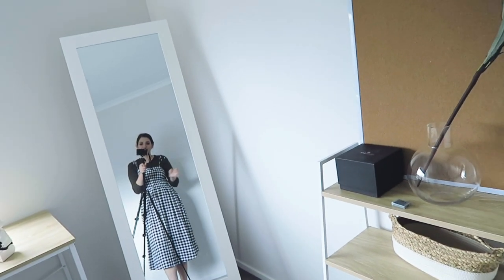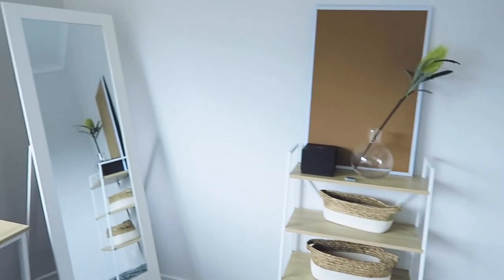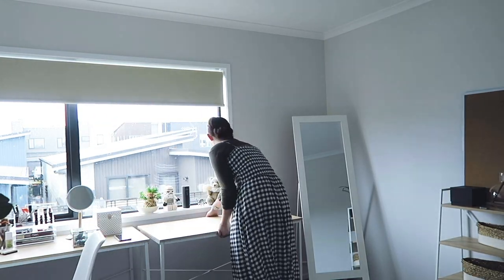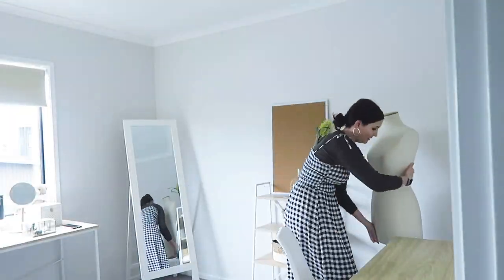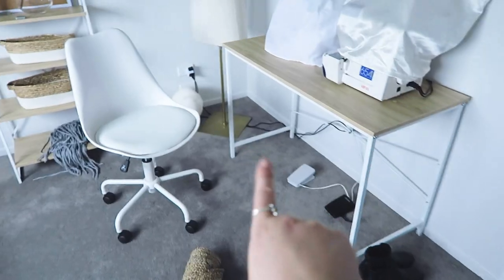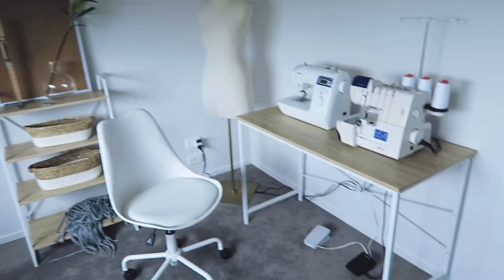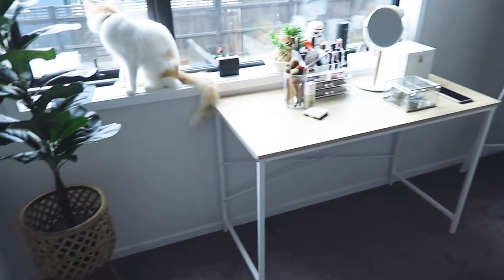Currently, I've got everything up against the window. And here, there's kind of just a big gap along here at the moment, which is fine if we're going to be putting a bed here, but it won't be there for a while. This is kind of the rough layout currently. Kind of wish there weren't so many cables happening here. Just kind of one of the things about having a sewing machine is cables. Yeah, this is kind of the rough layout.